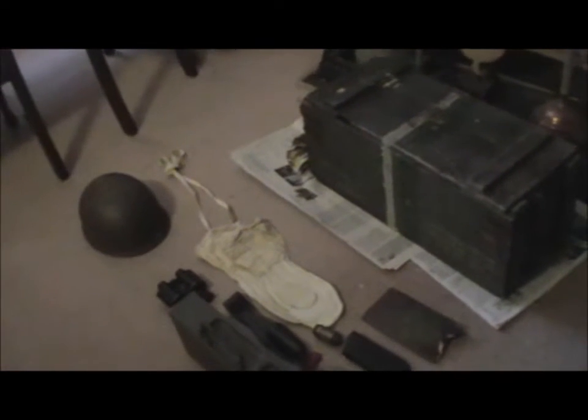So I'll start off with the big things. First off, the big thing I got was this. This is a British World War II Royal Navy smoke generator box.